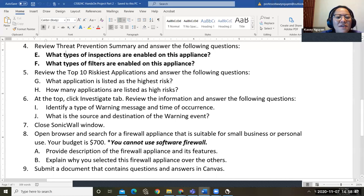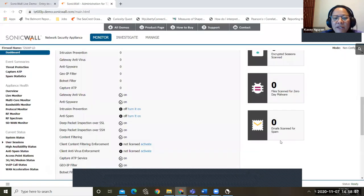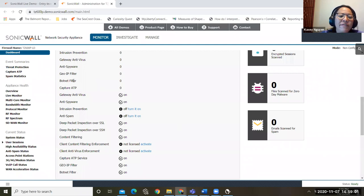All right, so check out the inspection of the threats, the type of filter that's enabled on the appliance. When you look at the appliance, we want to look at the type of filter. What do I mean by the type of filter? GeoIP filter, which means it's filtering by IP, botnet filter, content filtering. Why do they do that?